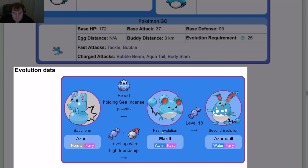Azurill, level up with high friendship, Marill, level 18, Azumarill. So breeding is holding the Sea Incense from Gen 3 to 8. That's the Sea Incense, I guess.